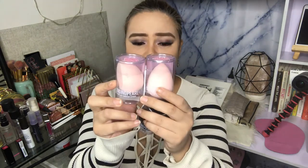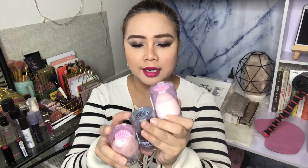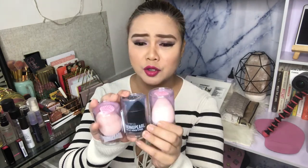Ito. So, I got the 2 blending pearl in pink and black. Actually, yung black, 2 din yung binili ko. But the other one, I gave it as a gift sa aking friend. So, 3 lang natira sa akin. Sobrang lambot nito, guys. Sobrang lambot. Sobrang mag-hoard talaga ako nito kasi sobrang hindi ko kaya pag wala sila. Ang ganda. Ayoko na magpalit.